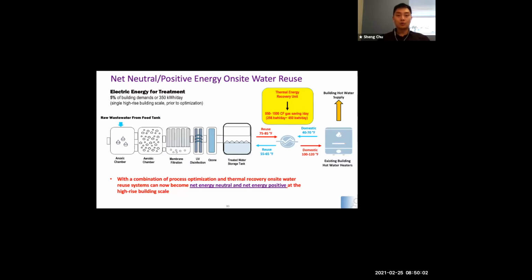So now we bring the whole picture together with the on-site wastewater treatment system plus the heat energy recovery unit. With a combination of the process optimization and the thermal energy recovery, we are able to achieve a net energy neutral or even net energy positive case at a high-rise residential building scale application.